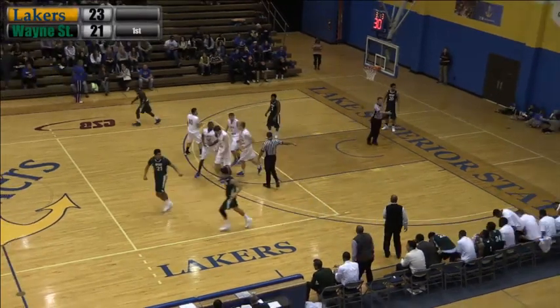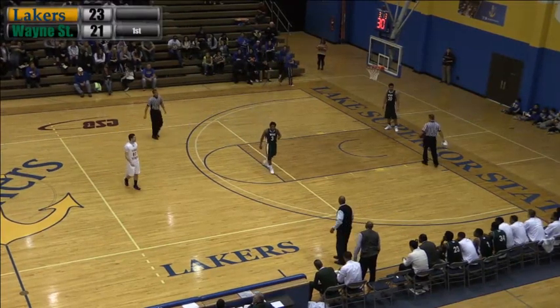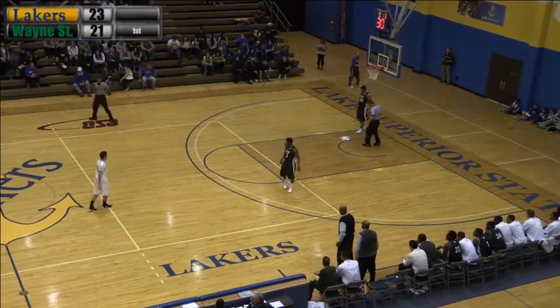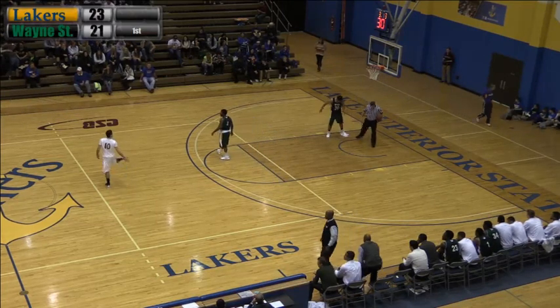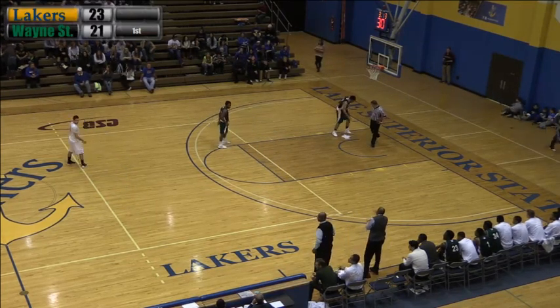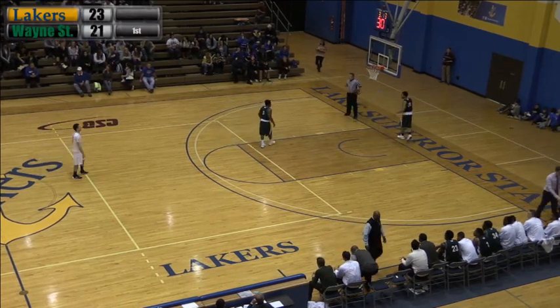From what I saw, it looked like Nicholson was hit pretty hard inside that paint. Looked like there were a couple arms all over him, but nonetheless, that one's going to go against Nicholson. He'll pick up his first. Picking up some sweat off the floor. Bodies went crashing on that one.